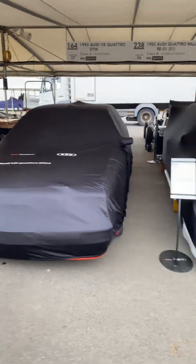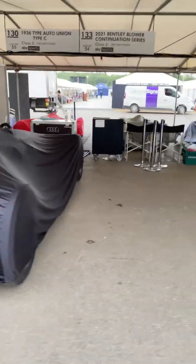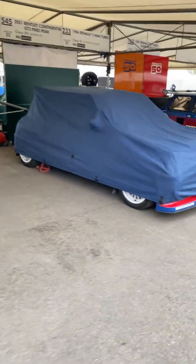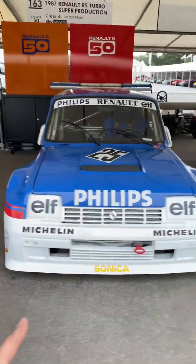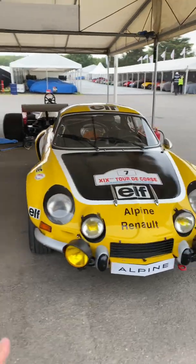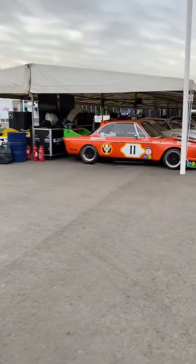Classic Audi touring cars. DTM V8, Sport Quattro S1, oh that's lovely. An Auto Union Type C. Then we get into what looks like a Renault, potentially. This says Bentley. Oh, that's the Renault 5 Maxi. Renault 5 Turbo. And then we've got Alpine. Lovely Alpine. And there's more.